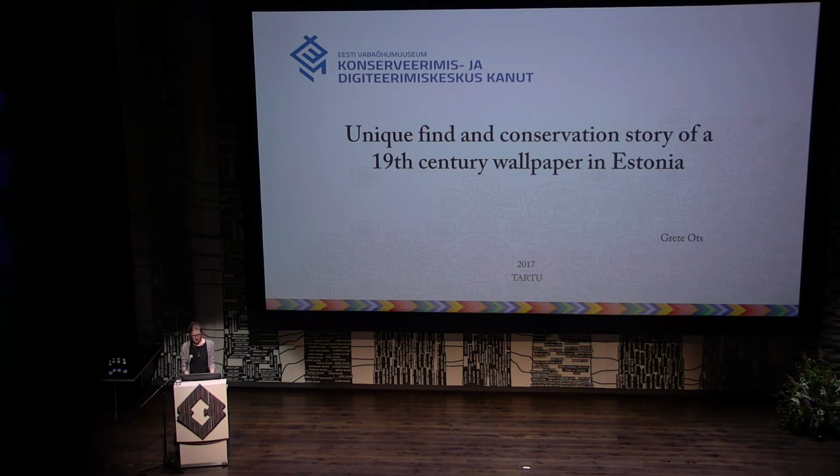I am Grete Ots, paper conservator from Conservation and Digitalization Center, Kanut. And I'm here to present Kanut's biggest and most interesting project from last year, conservation of a large-scale wallpaper scheme.